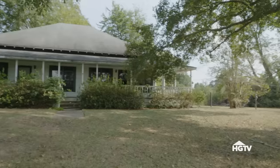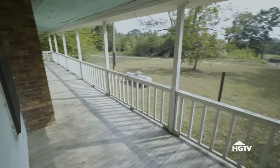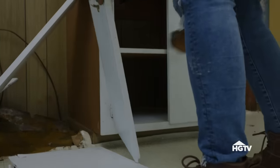Yeah, we're going to go with the Elsie house. The Elsie house. We're going for it. We are. Tall ceilings. And it's just that porch. Yeah. We can't think about passing up the porch. We're going to put all our trust in you guys to make that what we want.